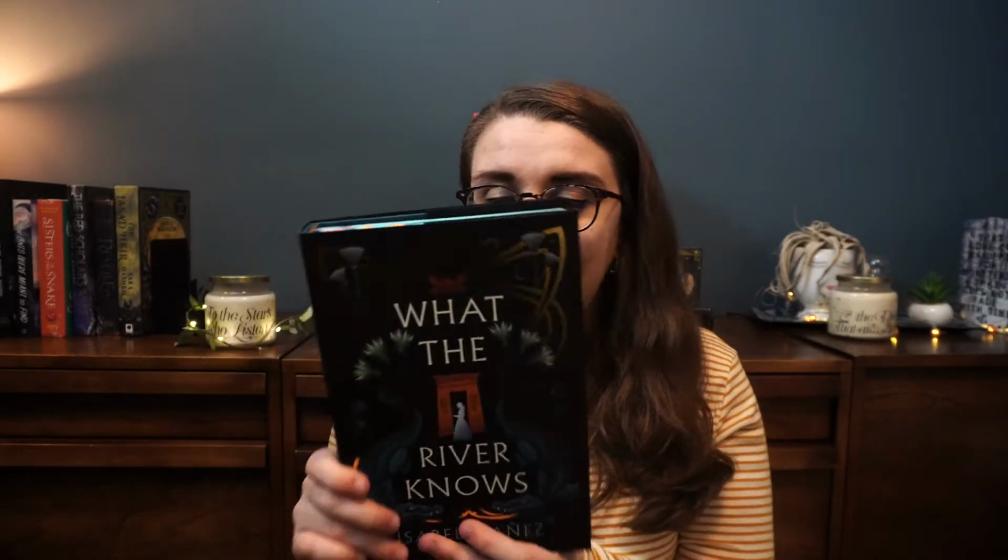Last but not least, of course, we have a book in this book box, and that is What the River Knows by Isabel Ibañez. This is another really heavy book. Like, it is heavy. I saw the synopsis of this book when the OwlCrate announcement for the month of November came out, and I was really excited by the plot of this story, so I can't wait to share the little summary on the spoiler card with you. First of all, let's take a look at the book itself. I can't get over it. I don't want to hold it up. It's so heavy. So the cover is beautiful.